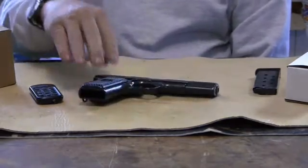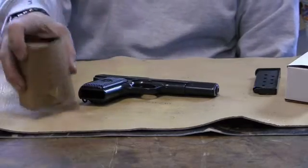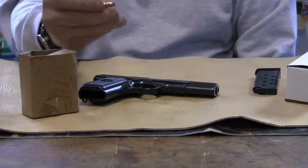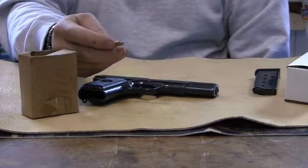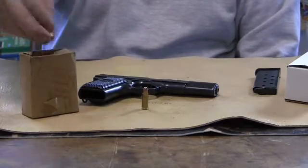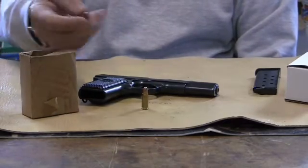And the only thing I'm shooting in it is this pretty crappy Polish surplus ammo I bought, from 1950-something, just for the supply dried out. And the cases are split, corroded somewhat.